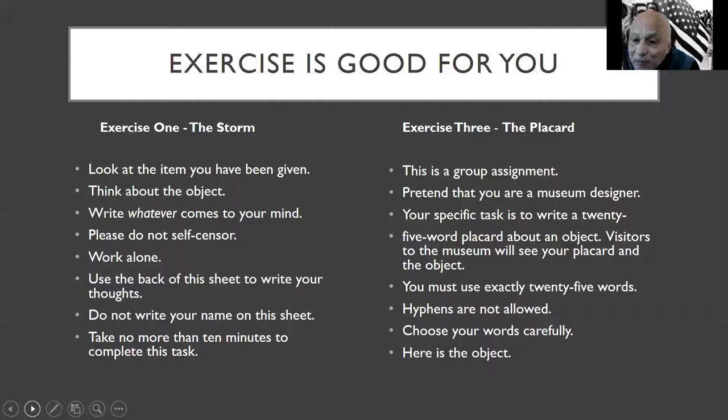And then we did the plaque, which is my absolute favorite exercise. You put them in a group of, I don't know, eight or so people, and you tell them, here's your task. You have to come up with a placard, because a visitor to the museum is going to see only the object and your placard in this section. So you get 25 words. You as a group of 8 or 10 people decide what those 25 words are. And then they go at it.